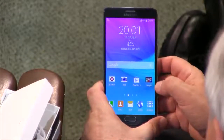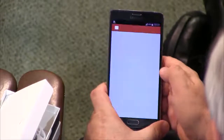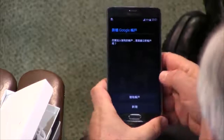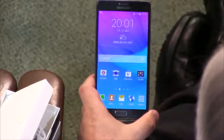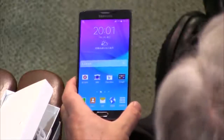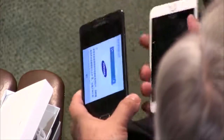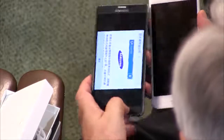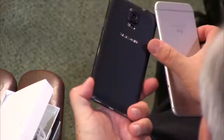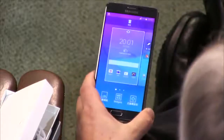Boy, that's a good-looking screen. Should we watch a movie in Chinese? Oh God, I'm going to have to play with this a little bit more to get that working. But there you go. That's the Galaxy Note 4, and again, a direct comparison to the iPhone 6 Plus, which is a 5.5-inch screen: slightly bigger screen, higher resolution, removable battery. But it is Android, and there is no Apple Pay. Very interested to see how the camera is.